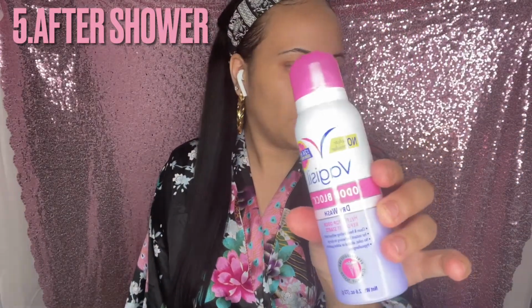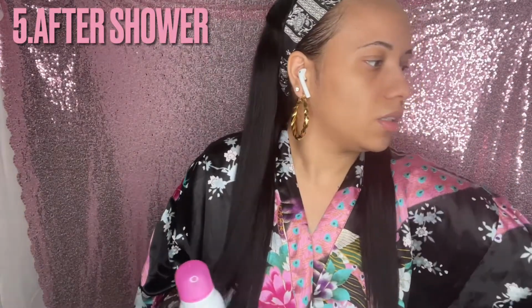And I also use this sometimes, especially when you're on your cycle. This helps. This is the same company as this. So this is an odor block dry wash. You just spray it on and it refreshes you. Use this out of the shower. There's no white residue or anything like that. It's pretty much clay. You just spray it on and that's it.